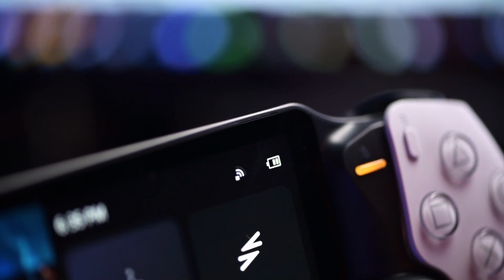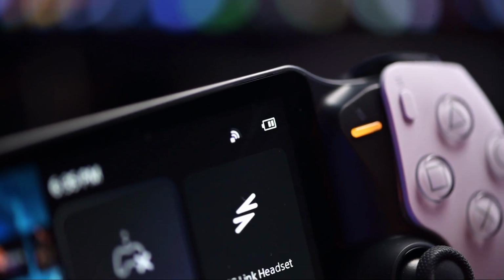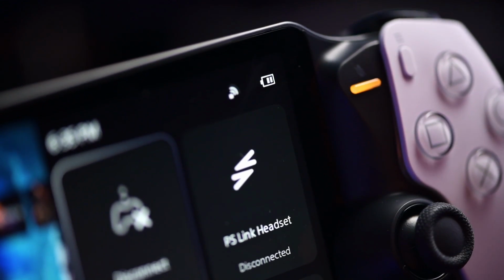Battery life is solid because everything is streaming and there's nothing actually rendering or happening on the handheld itself. You don't have to worry about battery life that much. I constantly got around 5 to 6 hours of battery life throughout my gaming on this handheld.